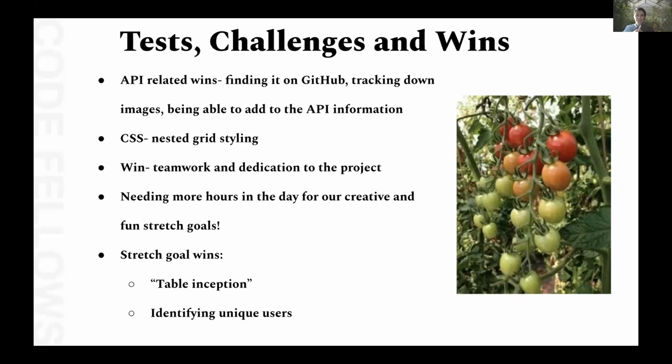Pretty incredible. Speaking of stretch goals, we actually used a SQL foreign key to connect all 3 tables within our database. I started calling this technique table inception to describe the relationship between the tables, right? Think of it like a table within a table, but this one doesn't star Leonardo DiCaprio. Now, using the same table inception idea, we were able to uniquely identify users, giving them their very own specialized experience when using our application.